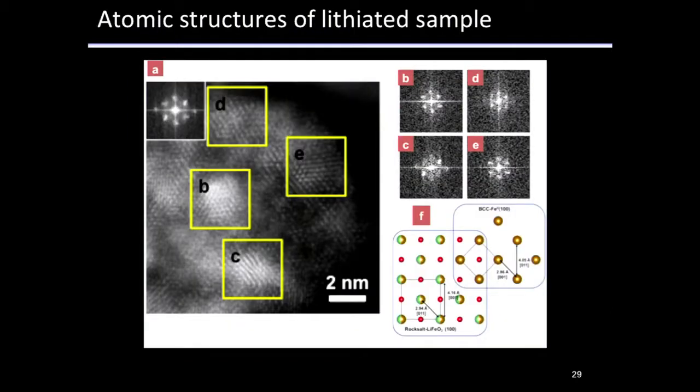We want to know the details, so we have done high-resolution STEM imaging. This is a sample after lithiation. We can see it was one particle in the pristine material. Then it breaks into 5 nanoparticles, shown here. We can see the nanoparticles both at the shell and the core area. The scale bar is 2 nanometer. So the size of the nanoparticles is about 2 nanometer.